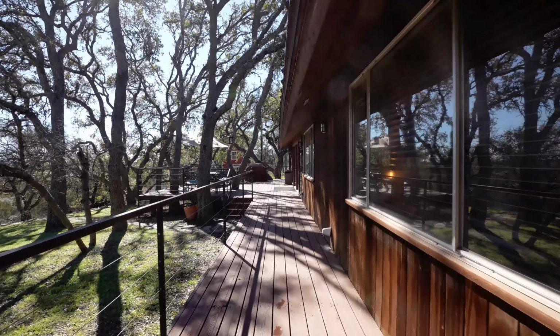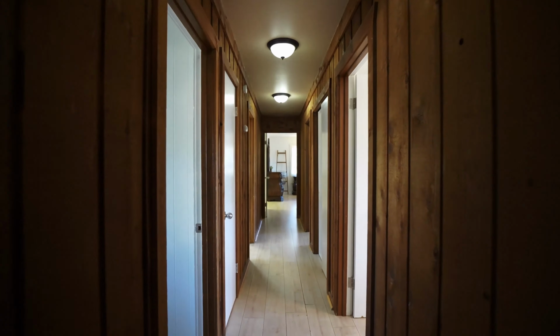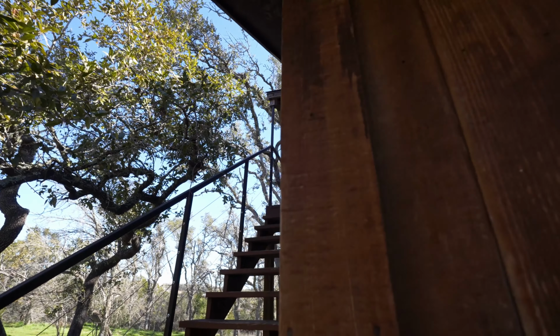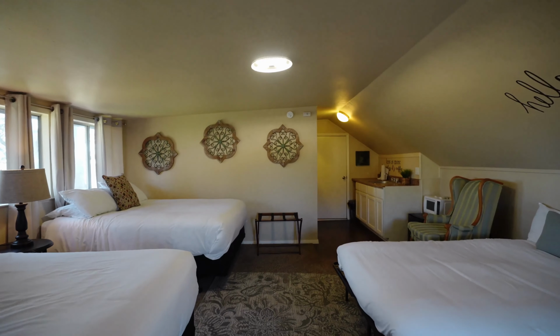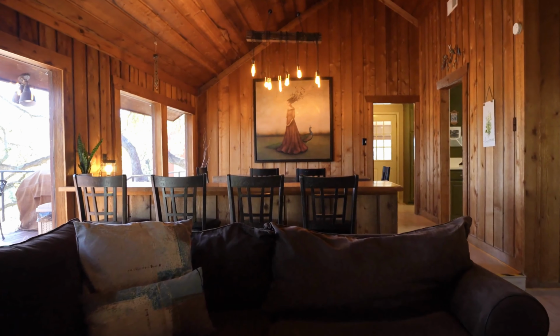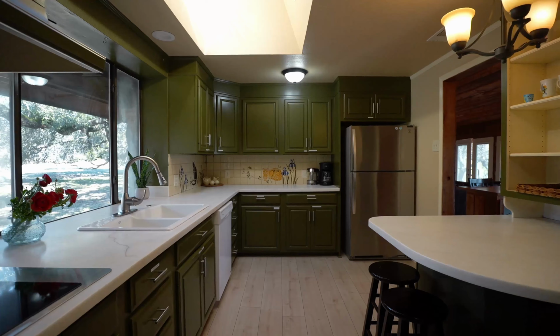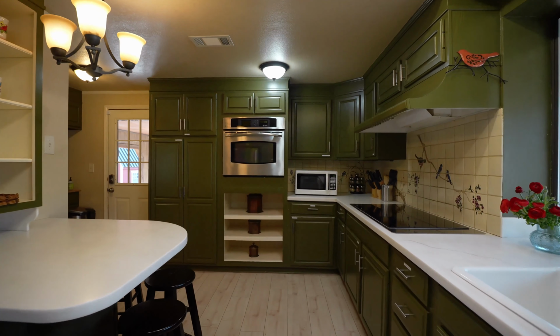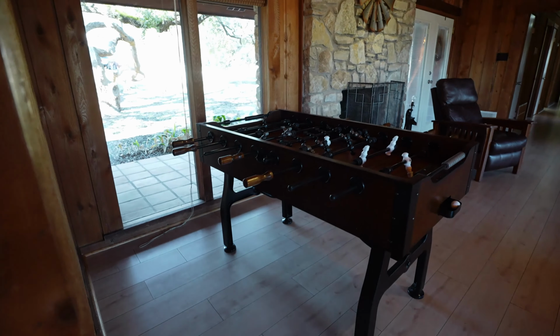This home, radiating rustic charm and modern updates, features a 2378 square foot living space with 4 bedrooms, 3 bathrooms, and an independent apartment. All highlighted by natural elements like a hand-painted backsplash and skylight in the kitchen, and a cozy limestone fireplace in the rustic living room.